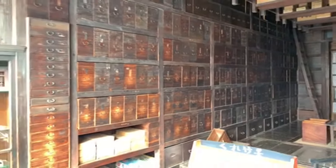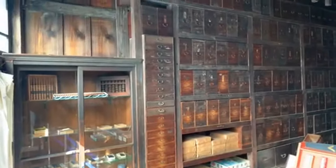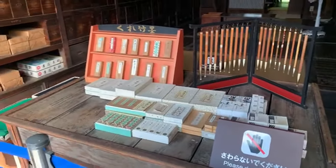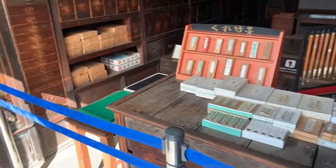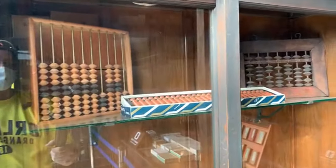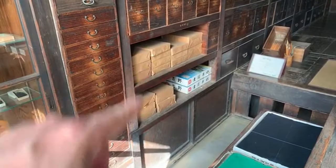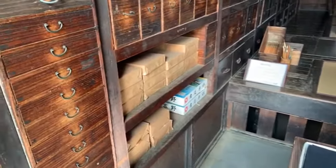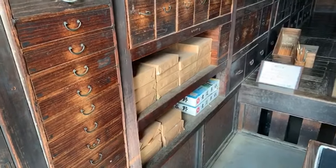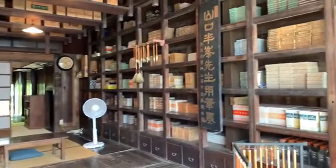These are reconstructed stores or original stores, Feng? Wow. That is amazing. Look at the old abacus. Even paper originally. Oh, those are notebooks, still in the original wrappers. Those are probably good years and years and years old. That is amazing, guys. Truly amazing.